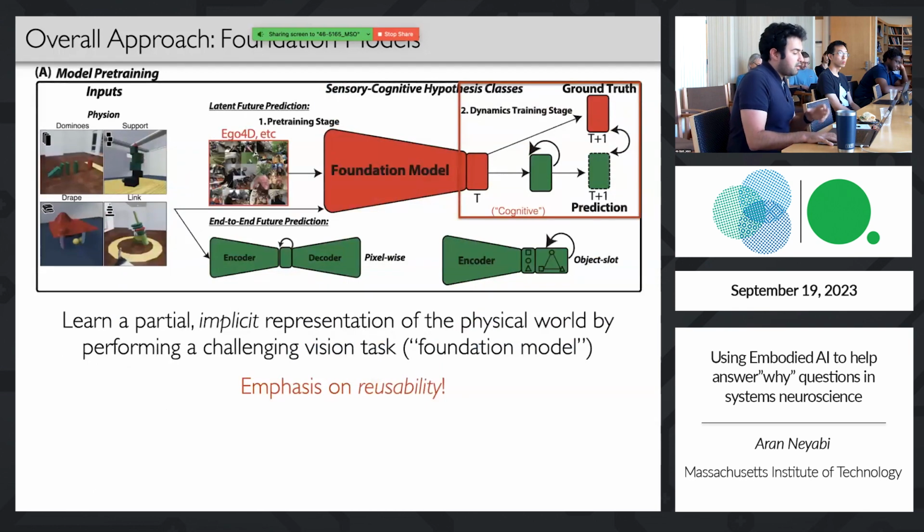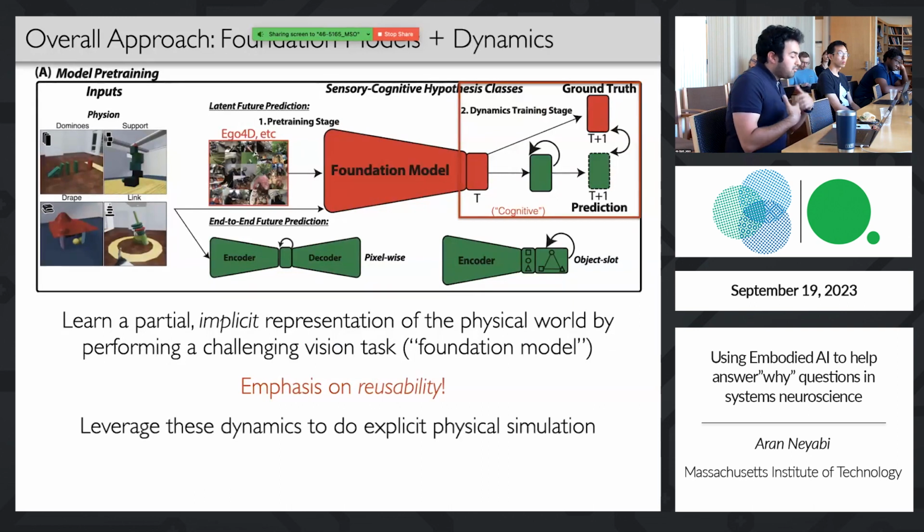But again, this isn't enough, right? This is just one representation of the scene. It's a static representation. We also then need to leverage this reusable representation to learn dynamics that can do explicit physical simulation. The way we do that is by having a dynamical system, typically an RNN, that rather than, in this bottom corner here, predicting the future state of the environment, say at the level of pixels, predicts the future state at the level of the latent representation. In particular, this foundation model is going to be fixed, and then we're going to train the dynamics on this Physion data set.